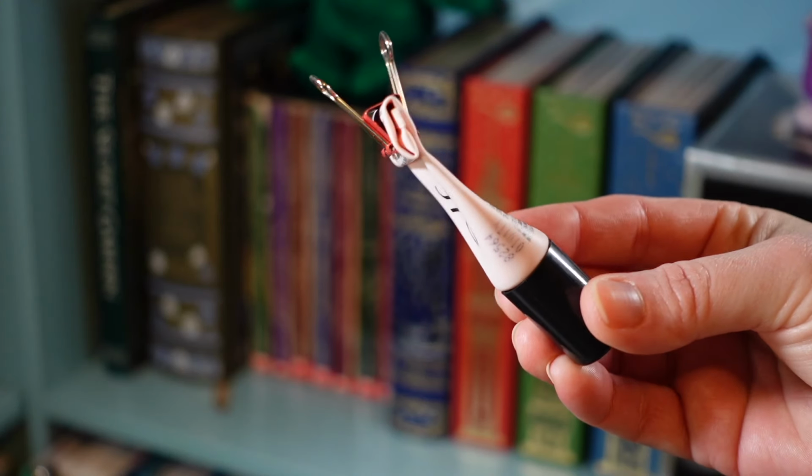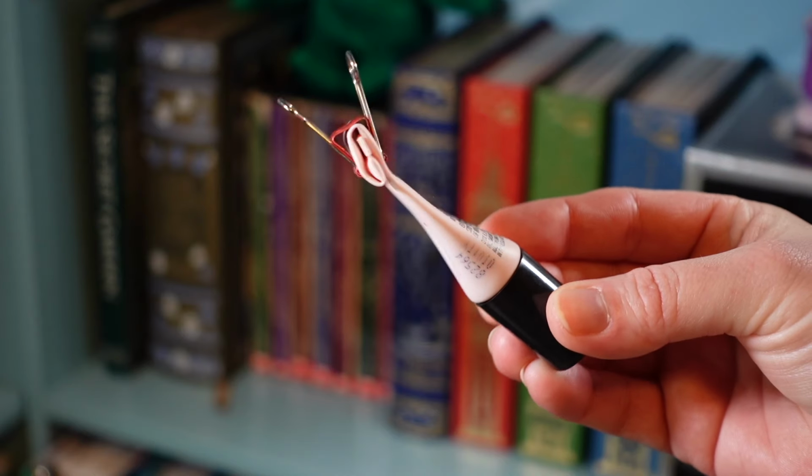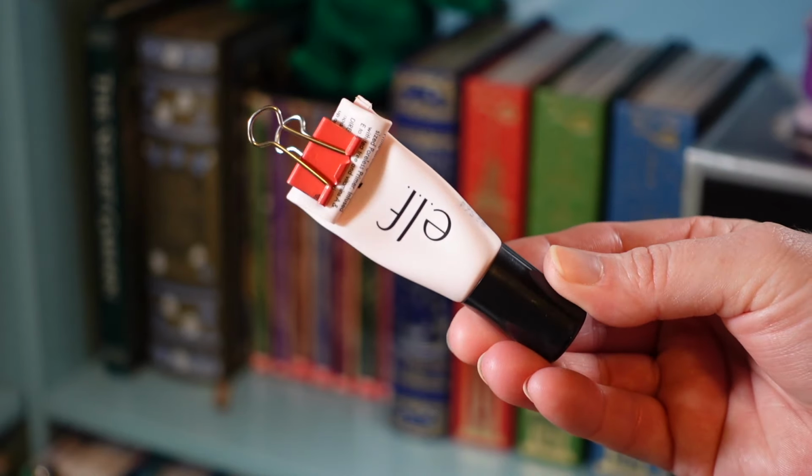But I had 2 primers in here. So the first one is the e.l.f. Poreless Face Primer, and this is just a mini, and as you guys can see, I am making really good headway on this one. At the beginning of the year, we were at 13.9, now we're at 10.95, so pretty much I've used up 3 grams of this, so that's really exciting. I do only have a little bit left of this.